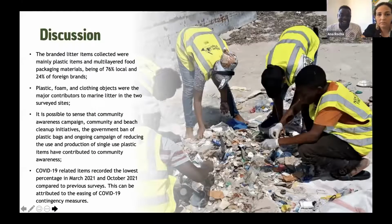Here, just to highlight, as Anna spoke before, from all the audits and surveys we have done, we have observed that 76% of the material being collected is from local manufacturers, and only 24% from foreign brands. Also, most of the material collected is plastic objects. So you can imagine how much effort we should put into fighting plastic pollution.